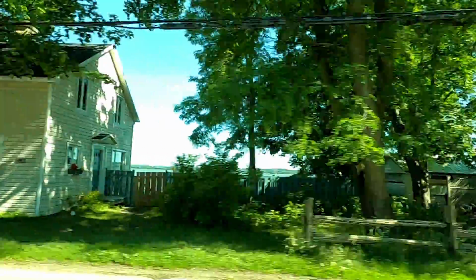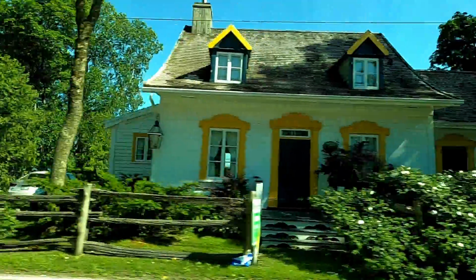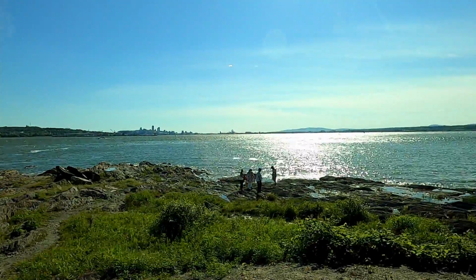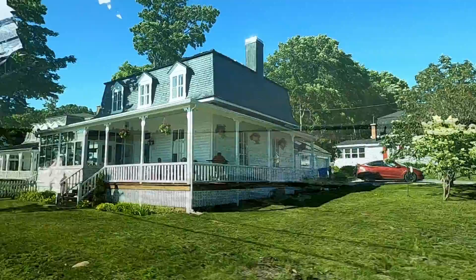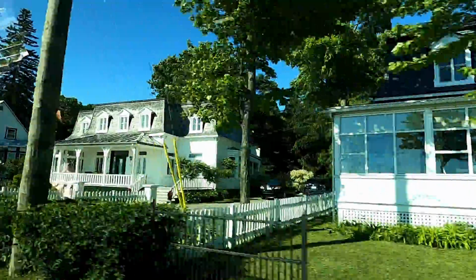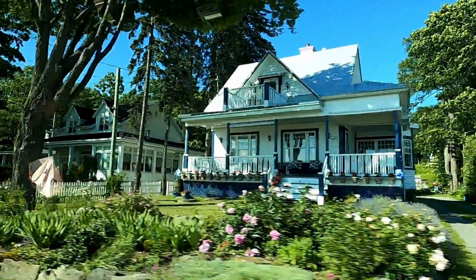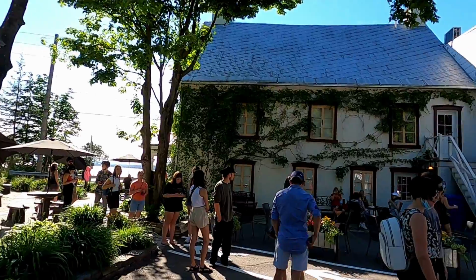I really like this one here with the yellow trim. We kept on driving and also got some great views across to Quebec City. As we continued along, we saw some beautiful homes before making our next stop at this extremely popular Chocolaterie de l'Île d'Orléans.